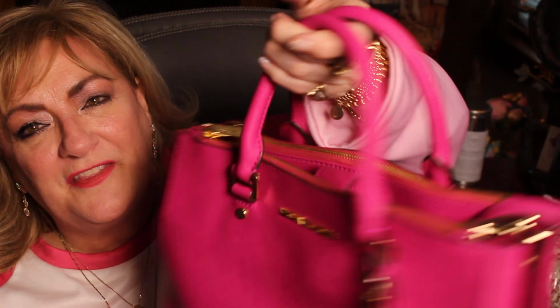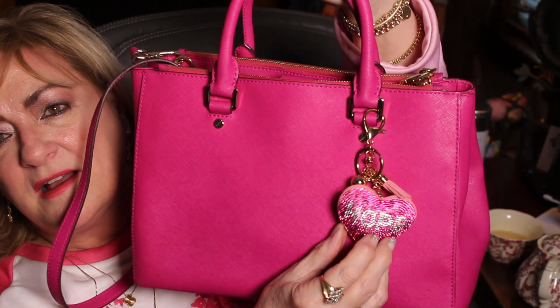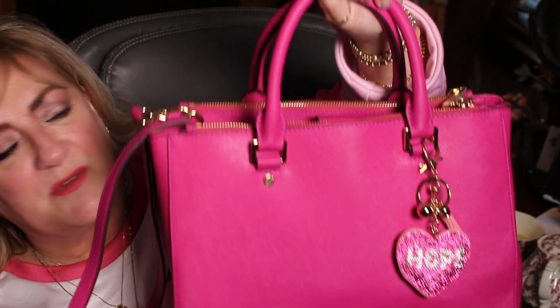I love changing out my purses with my outfits, and this is just a fun purse that I had years ago. It's a Michael Kors, and I remember when I first got it, and I also have so many little fun things hanging on it. Look at this really cool, I think it's Swarovski crystal, and it says hope, and you know my ministries have hope. But I love that, and just the pink goes with that perfect.